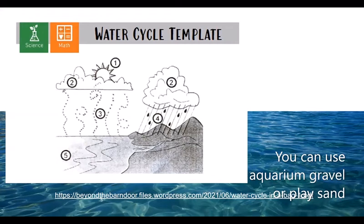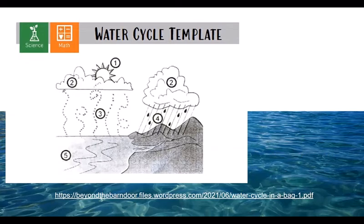We did send you a template, and it's a very easy activity where you're taking either your, this is aquarium rock, that's pretty inexpensive, but you can use any kind of rocks. It doesn't have to be these. These are just showing the blue for the water. And then you would have your students cut out the template that you got. And as you can see, it would fit a sandwich-sized bag.